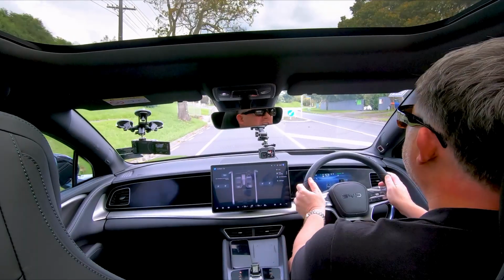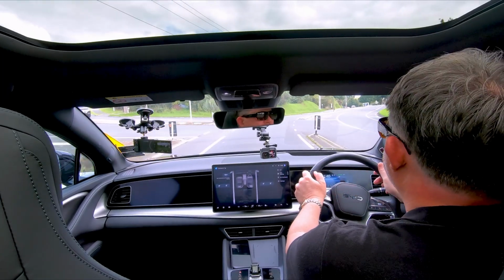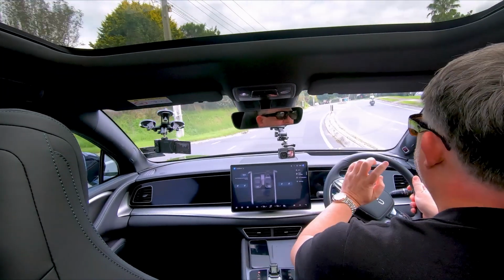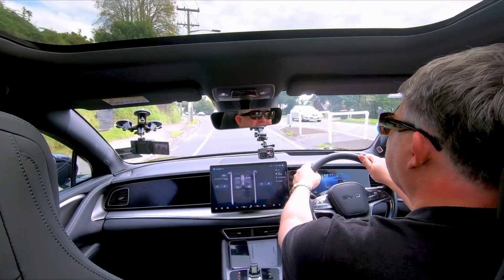Thanks again to BYD Tauranga for letting me borrow this car, giving it a test drive. The other thing is I would like longer with the car to fully experience it. So I am just getting the vehicle test drive experience. But I have learned a lot. I am impressed by the car, and I recommend checking it out.